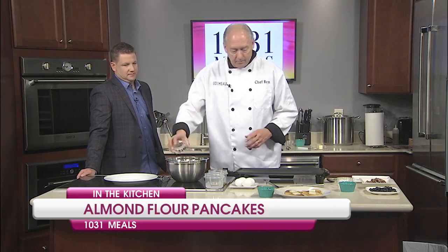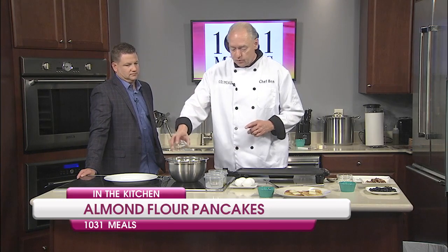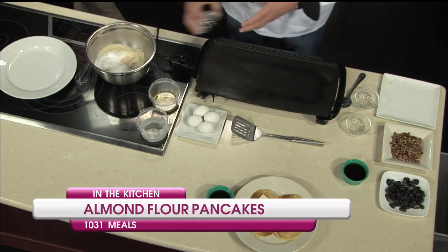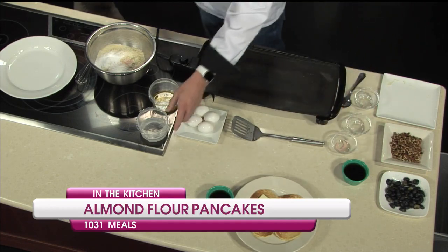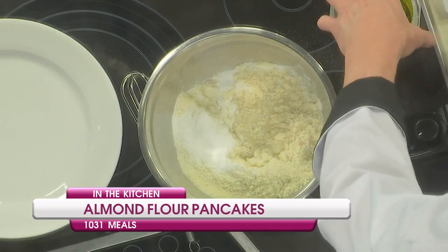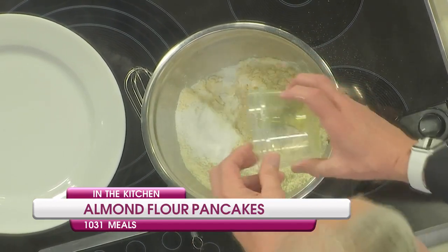So here's a little bit of baking powder. We're going to use stevia to sweeten ours rather than sugar. A little bit of salt. I've got some stevia in the coffee I'm drinking this morning. Half a cup of water, just like you would make regular pancakes. Quarter cup of olive oil that we use, no processed oils, all olive oil.